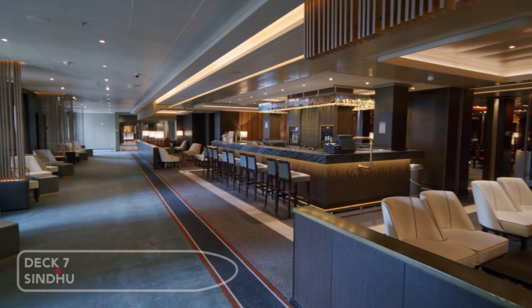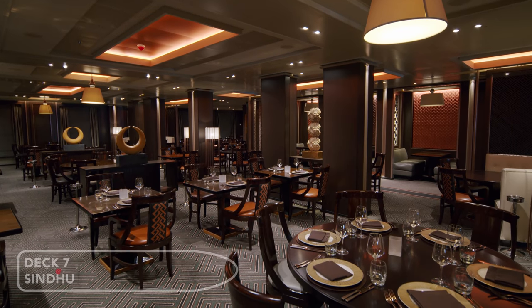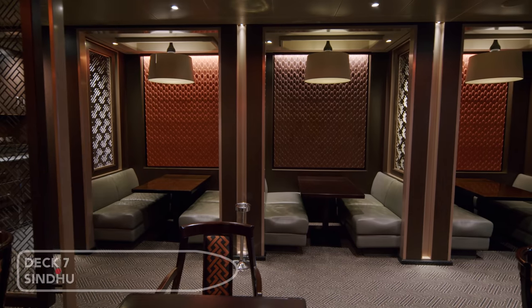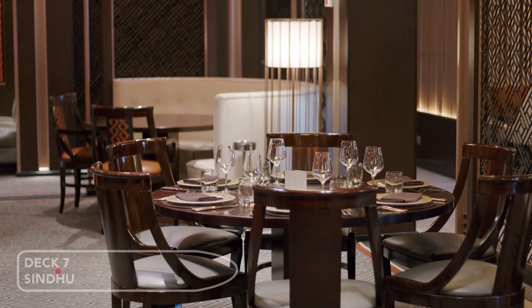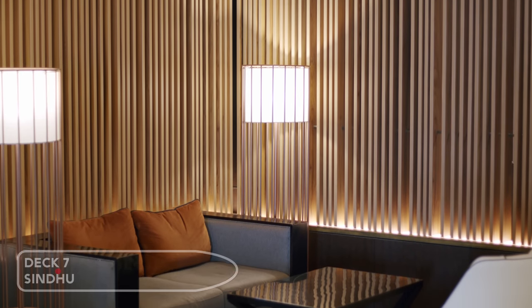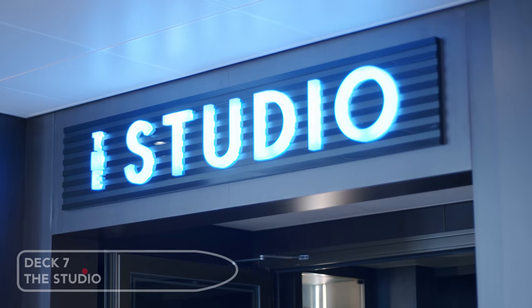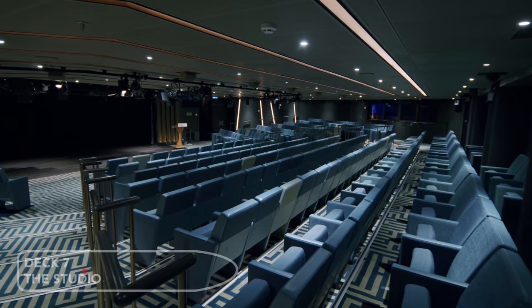Sindhu is the specialty Indian themed restaurant. We've dined here previously and it is delicious. It offers Asian themed dishes. The Studio is the onboard TV studio and cinema. It shows classic movies as well as the latest blockbusters.